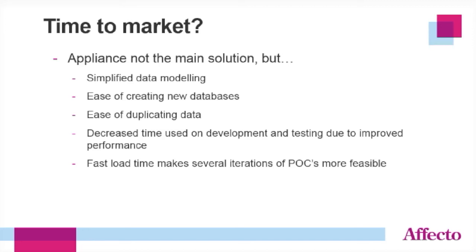Well, you can simplify data modeling. You don't need those complex models. The ease of creating new databases, duplicating them, duplicating data, triplicating them, whatever you need to test and develop, is very fast, very easy. Also, testing is tremendously fast, so you can test and develop on live data. And you get a lot of improvement due to improved performance. In addition, you can make more or less on-the-fly POCs, show the business results on live data before you go back and tune the solution some more.